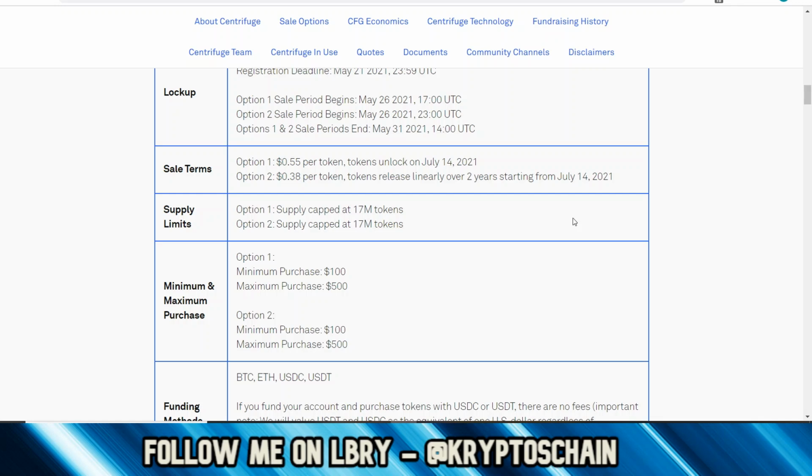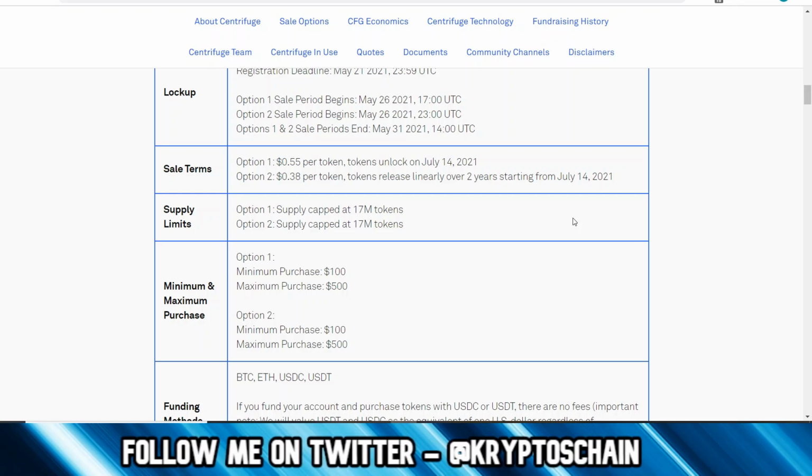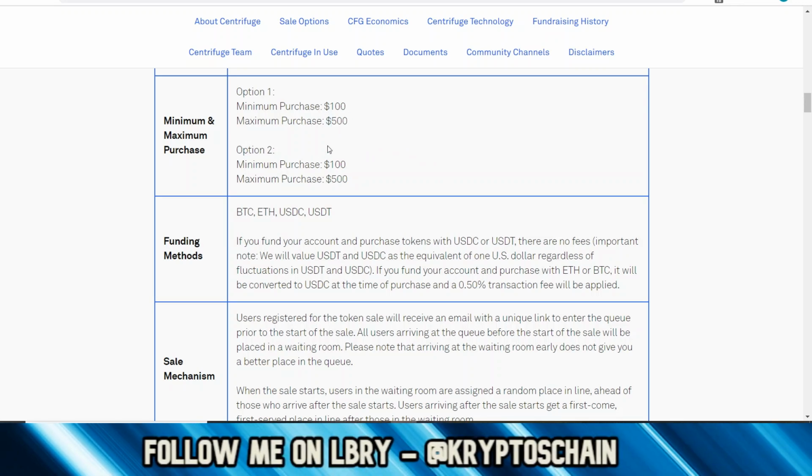So yeah, just to talk about the supply here. The total supply of CFG is 425 million, and then 34 million is being sold at the public sale. Out of which 17 million will be unlocked in July. The other 17 million are going to be vested. So just to make that clear, 425 million total supply. Not very low, but not too bad either, right? Anything under 500 million, in my opinion, is quite good. So yeah, minimum purchase 100, maximum 500 for both options.